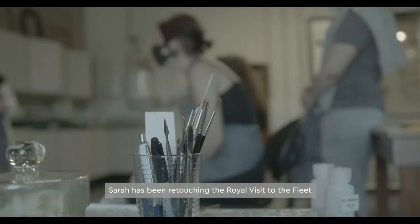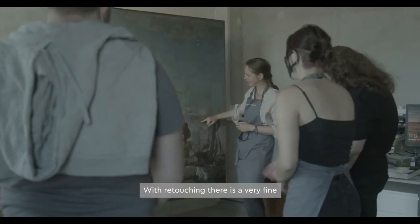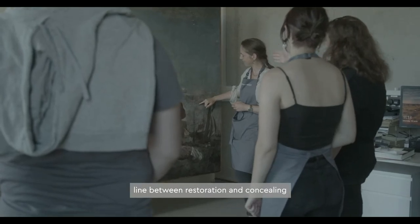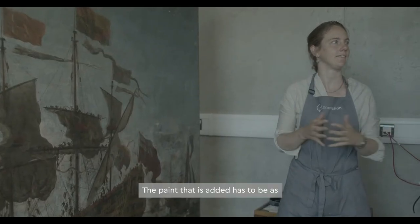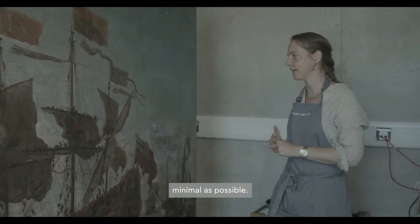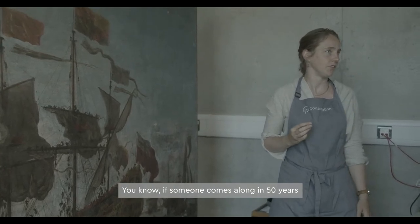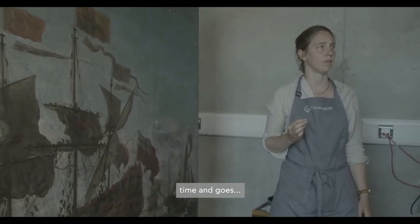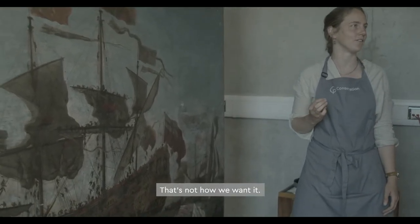Sarah has been retouching the visit to the Royal Fleet. With retouching, there is a very fine line between restoration and concealing the original. The paint that is added has to be as minimal as possible. You know, if someone comes along in 50 years' time and goes, "God, what did she do?" Like, that's not good, that's not how we want it.